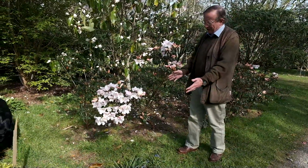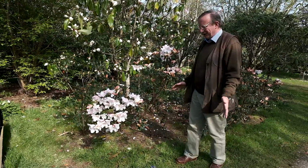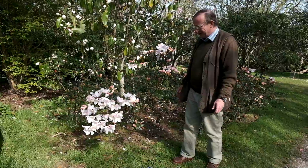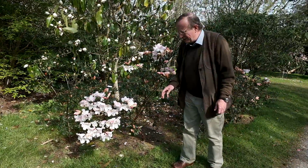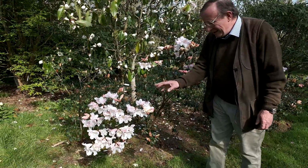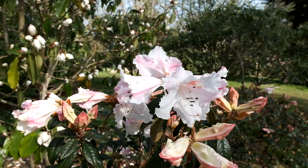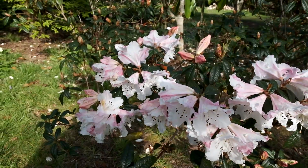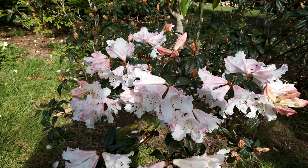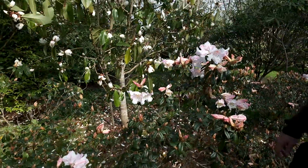At the moment you can smell this plant from about 30 feet away. It's a still day and the scent is wafting on the airwaves, and it's absolutely gorgeous. And when you look closely at the flower, you can see the spotted pink effect on the back of the petals, and how the flowers basically totally cover the leaves. As you can see, there's plenty more to come out here, but what a show, what a plant.